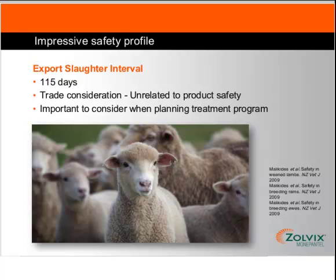The second point I'd make about that is that it's only going to exclude the use of Zolvix on farms that are producing prime lambs that are going to be slaughtered through an export abattoir within 115 days of weaning, which I guess would be your first opportunity to treat them. So even on farms where that is the case, I'd strongly advocate that farmers found an opportunity to use the product in their other classes of stock, so their ewes, replacements, and rams.